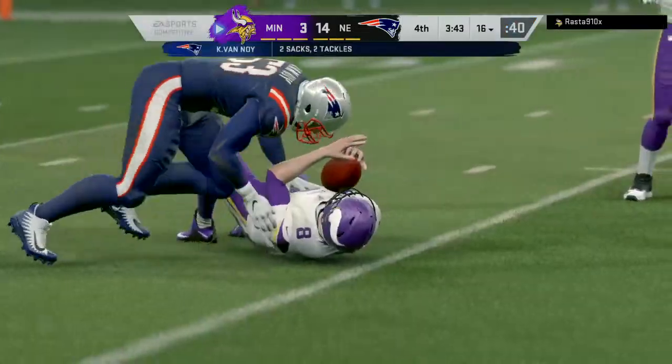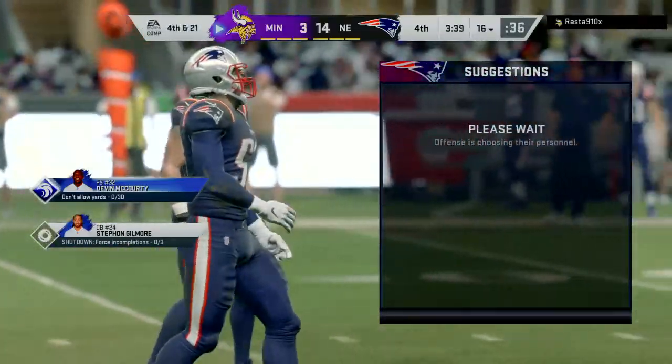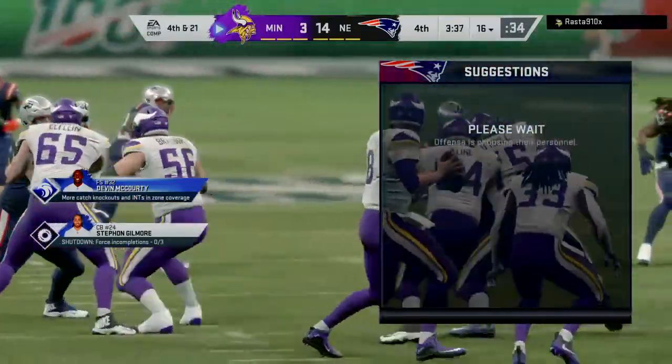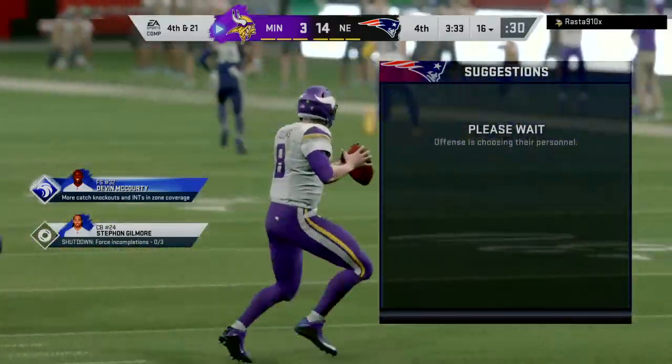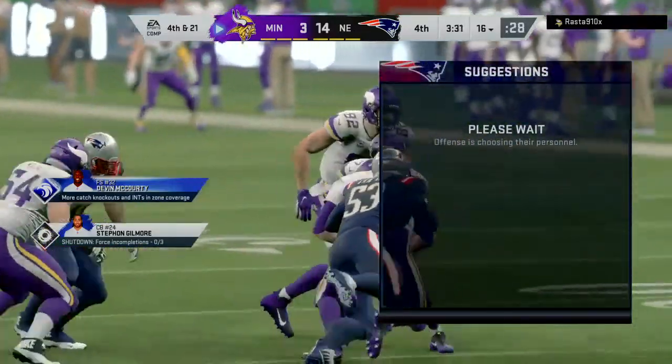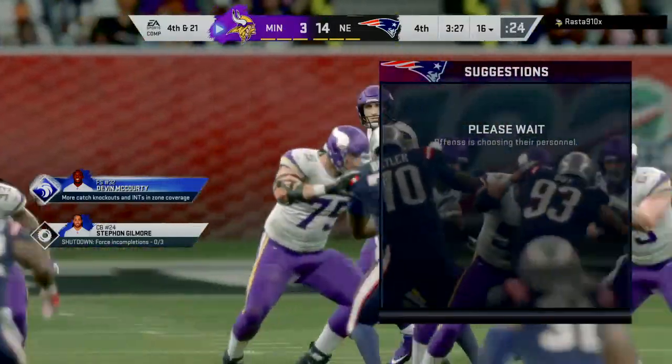Here's Cousins. And the pressure too much that time as Cousins goes down. Kyle Van Noy, his 2nd sack of the night. It's a team game, but sometimes individuals do stand out, don't they? How about that for a twofer? Tackle for loss on the running play on the previous down, and then comes right back and gets a sack.